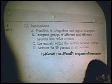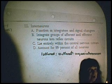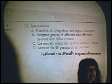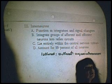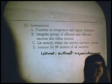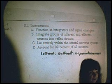And I've given you a little relationship here. For every one afferent fiber, we have 10 efferent fibers and 200,000 interneurons. So 200,000 interneurons for every one afferent fiber. You can see why interneurons make up 99% of all neurons.